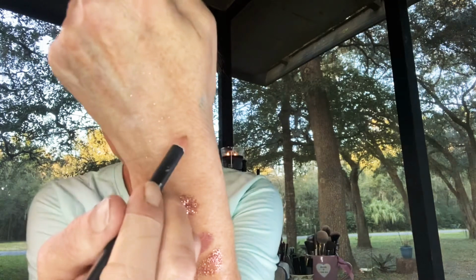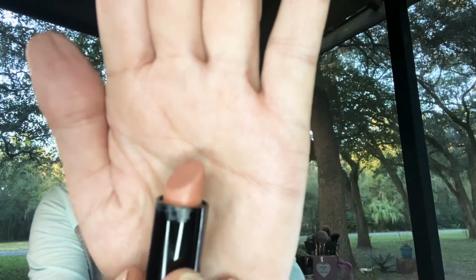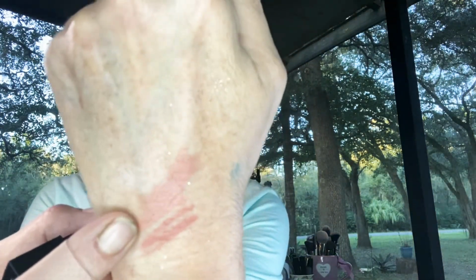So let's start first with, and this was again nude pink, and that's what I have on right now. That's the pencil. Very pretty. And then the lipstick, I love the lipstick. That's the color of the lipstick. And we'll put it right by the liner, just here. And then you go over top with, and it's so pretty.